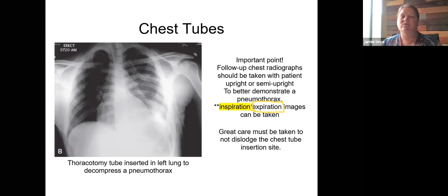So make sure when you're doing an x-ray for a chest tube, you don't dislodge the chest tube because it's barely hanging in there.